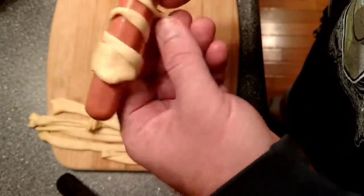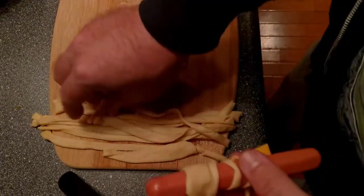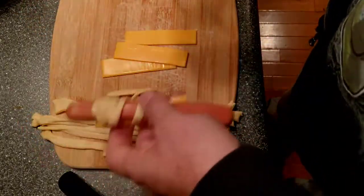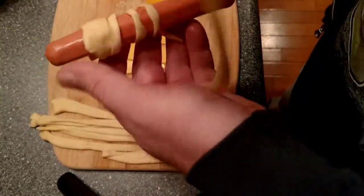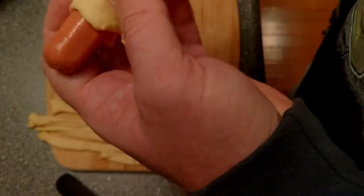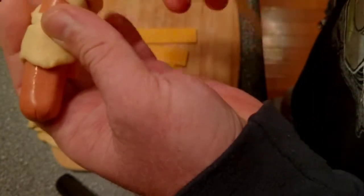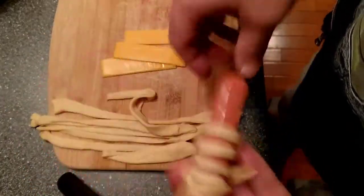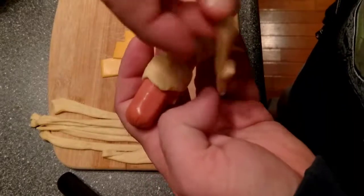Croissant. Get away from me, kid. You're bothering me. And this is going to be a long, drawn out process, apparently.